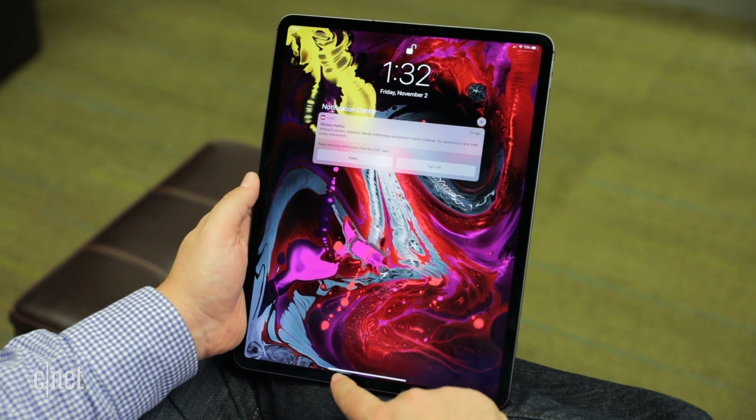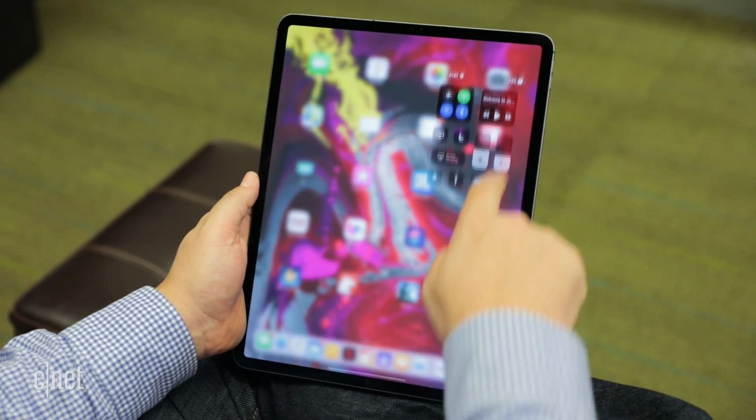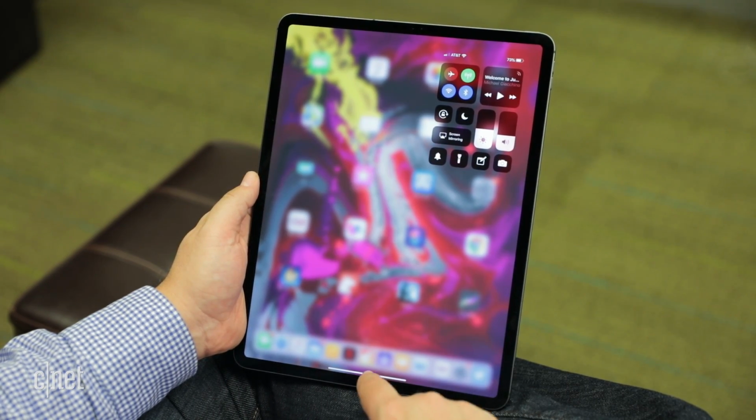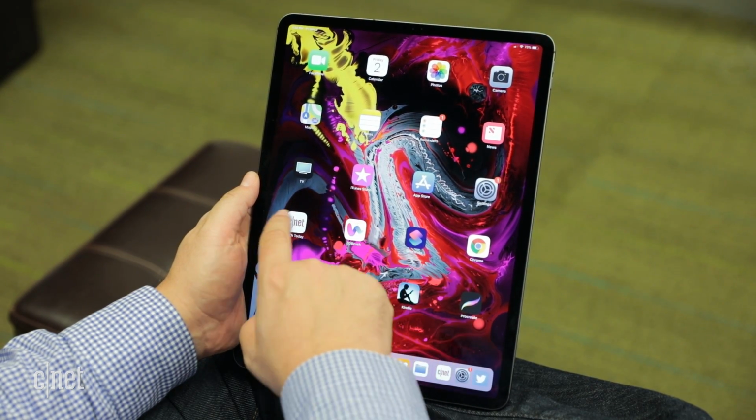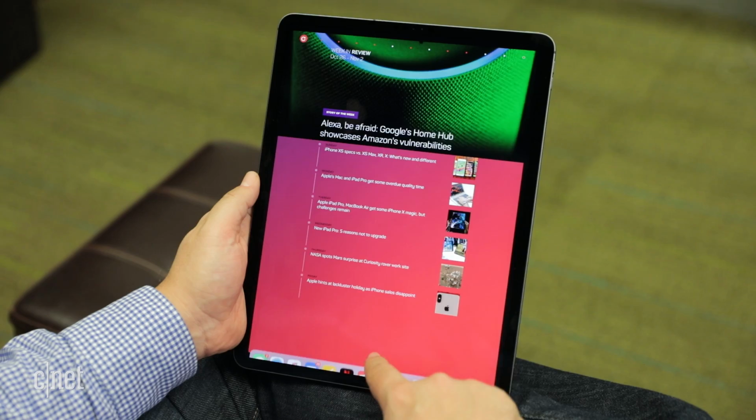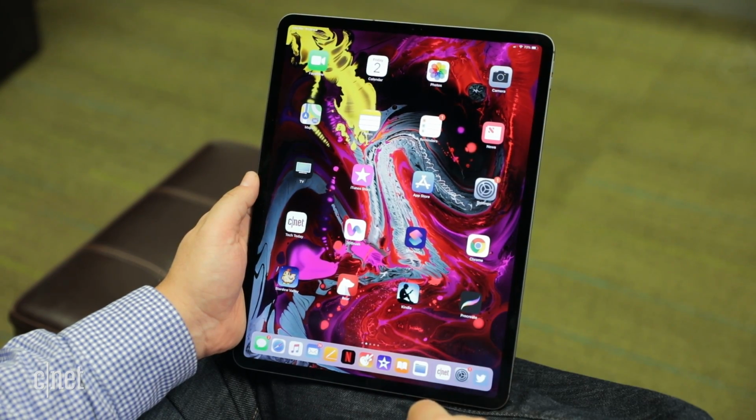How do you navigate this thing? Well, the gesture language is pretty much the same as the iPhone 10 with a few extra wrinkles for iPad users. You swipe down to get notifications, and if you want to get to the control center, you have to swipe from the top corner, which is a little bit annoying. And if you want to get to the home screen once you're inside an app, well then you just swipe from the bottom all the way up and swipe the app away.